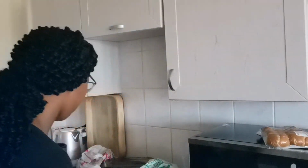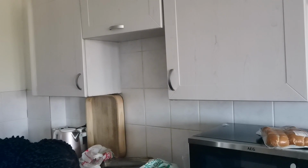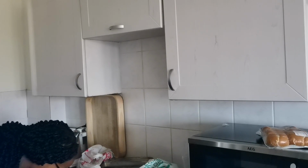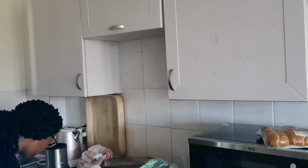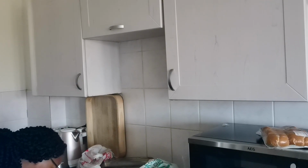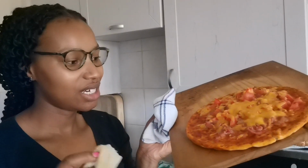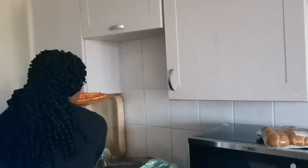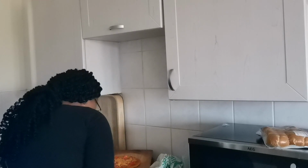I just topped it with, let me show you. So there you go. It just has bacon, cheese, and tomato. I'm going to be having this for lunch. I was craving pizza yesterday and I thought I should get these slices and make my own. So let's put that away.